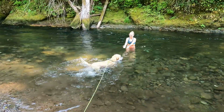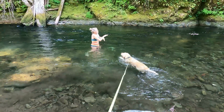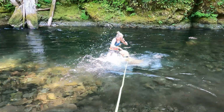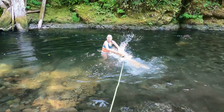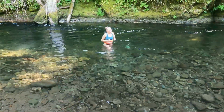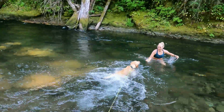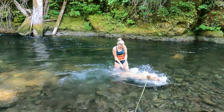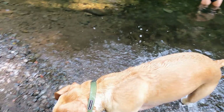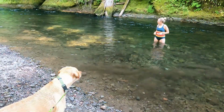Finley's worried. Alright, I don't want him scratching me. Oh my goodness! Oh my goodness! It's actually not too bad. Finley is the lifeguard on duty here at the creek, making sure everybody's okay.